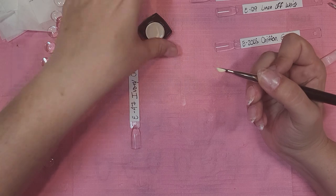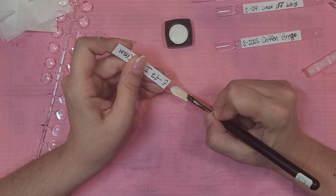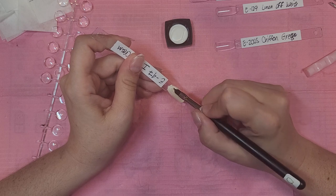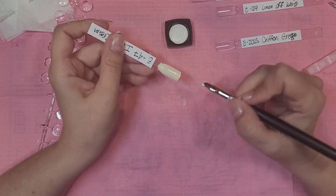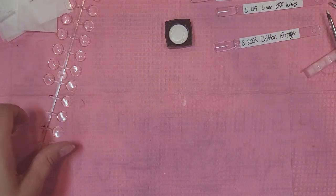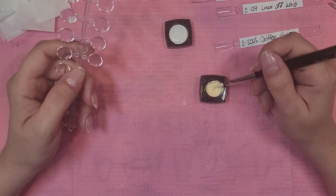Okay, so this is called Ivory Cream. And it looks pretty. It definitely looks creamy. This is what I mean. A little bit goes such a long way with Kokoist. That's nice. Oh, that's so nice. That's perfect. That's such a lovely white, like an off-white linen color. It has kind of a very subtle yellow hue to it. It's delightful.